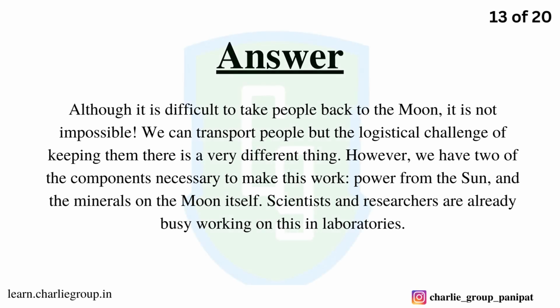Although it is difficult to take people back to the moon, it is not impossible. We can transport people, but the logistical challenge of keeping them there is a very different thing. However, we have two of the components necessary to make this work: power from the sun, and the minerals on the moon itself. Scientists and researchers are already busy working on this in laboratories.